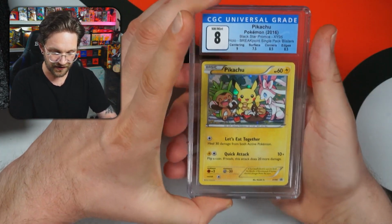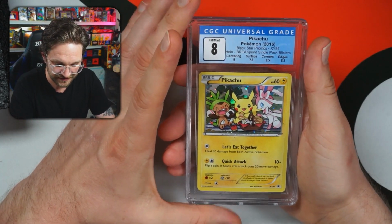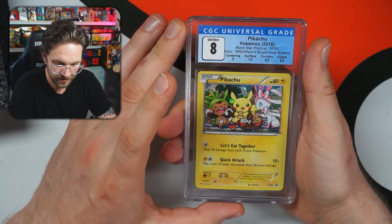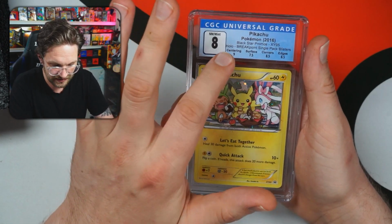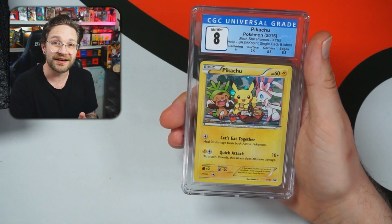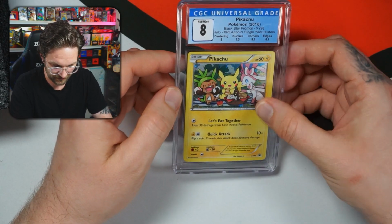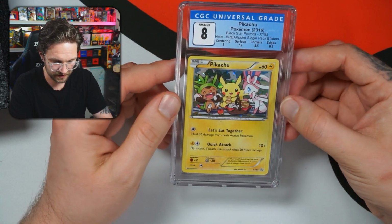And we have... Oh, okay. Right. This was cool. So we did send a bunch of Pikachu. So this is a promo. We got a Breakpoint single pack blister promo. I like they really put a lot of info here. We got an 8. An 8 as well. So that's not too bad for a promo card. I'm pretty happy with that grade. An 8 on that is pretty good.